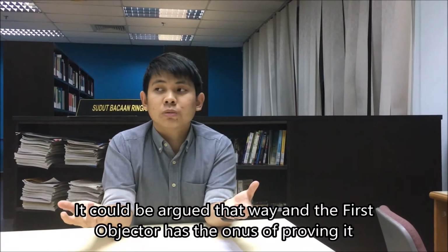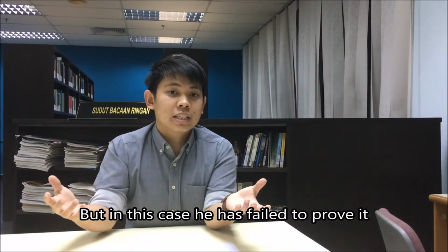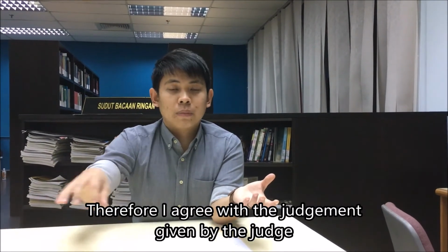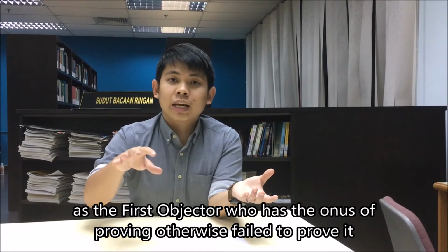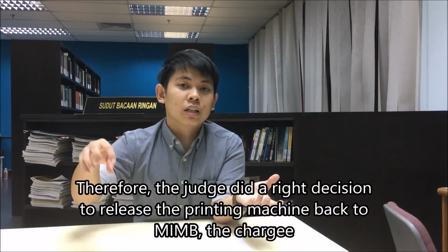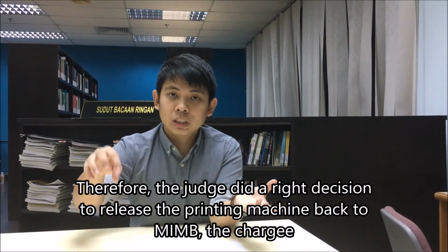It could be argued, but the first objector has the onus of proving it, and in this case, he has failed to prove it. So therefore, I agree with the judgment given by the judge, because the first objector has the onus of proving it, and he failed to prove it. Therefore, he made the right decision to give the printing machine back to MIMB.